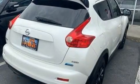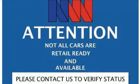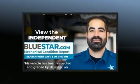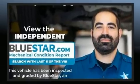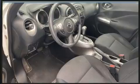Top features include a split folding rear seat, a tachometer, a trip computer, and more. Audio features include a CD player with MP3 capability and 6 well-positioned speakers.